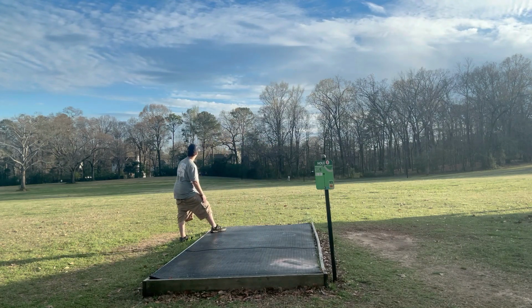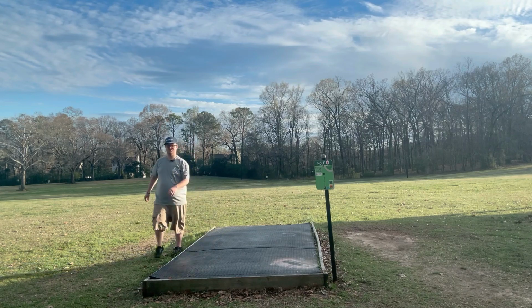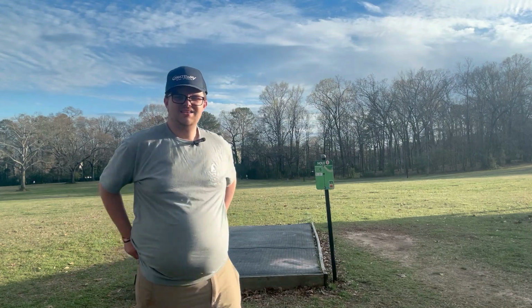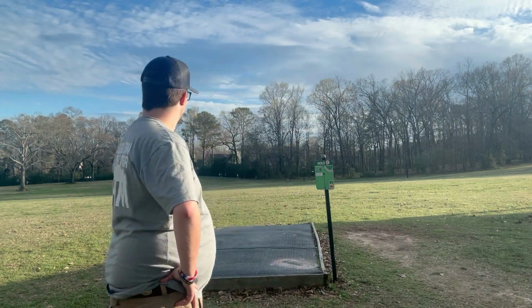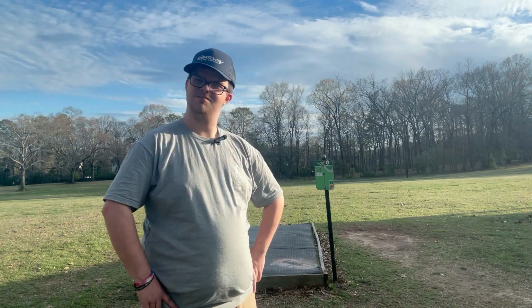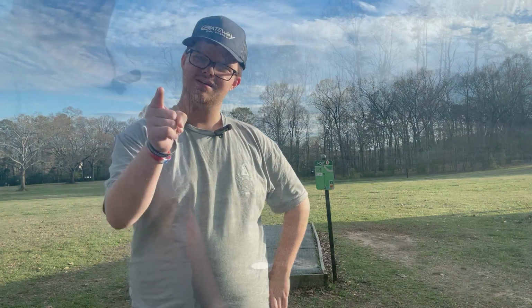Not a bad shot. It's coming in. Ooh, almost right under the basket. That's honestly good for me because my max distance is normally 275, so I'm doing pretty good, aren't I? So let's now head on to that.